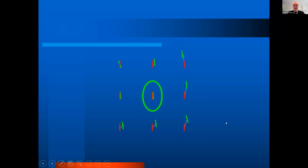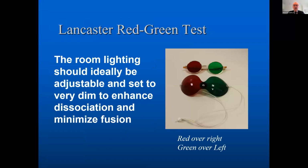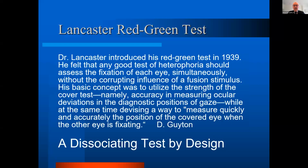Patient luckily is well aligned in primary position, and we want to make sure that whatever procedure we do surgically, we don't interfere with that alignment in primary position. We know that red goes over right and green goes over the left. The room lighting should be adjustable to dim the light as much as possible to enhance the dissociation and minimize diffusion. So we really want to get the maximum deviation in these tests in here.